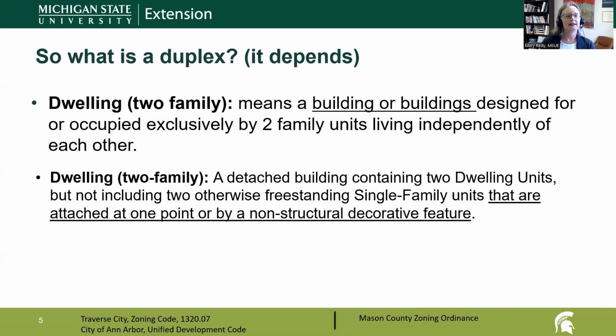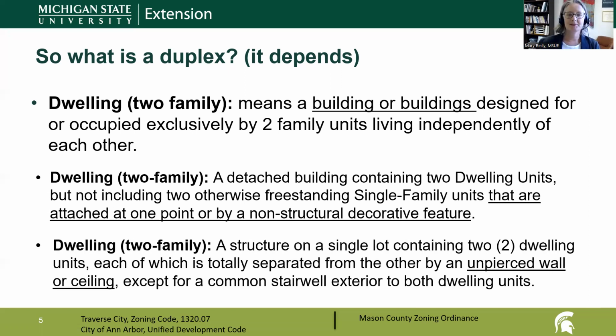In Ann Arbor, it's a detached building containing two dwelling units, but not including two otherwise freestanding single family units that are attached at one point or by a non-structural decorative feature. So in Ann Arbor also, it can be a duplex in one building, or the units can be detached but connected by some kind of decorative feature. And then finally in Mason County, where I work, just because I knew this definition, it's two dwelling units totally separated by an unpierced wall or ceiling, which implies more of an attached duplex for sure. So this is one point to check in your ordinance: how you consider a duplex and how that might interface with ADUs or your intention for ADUs.